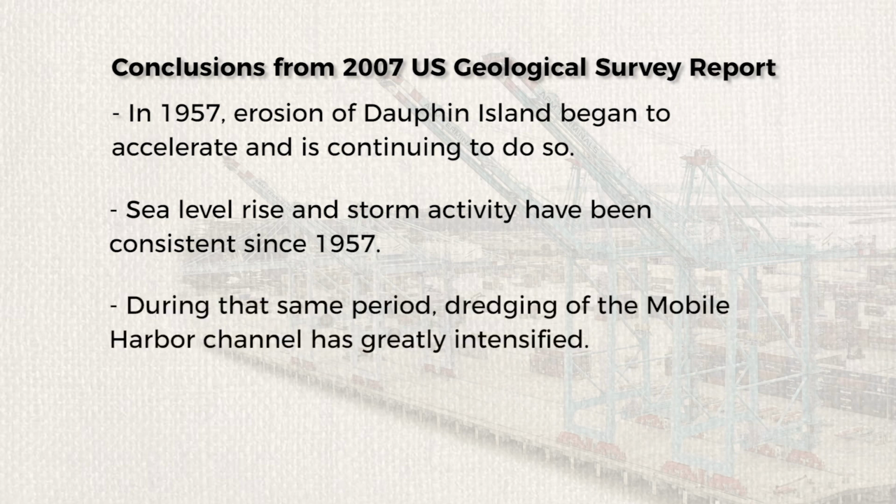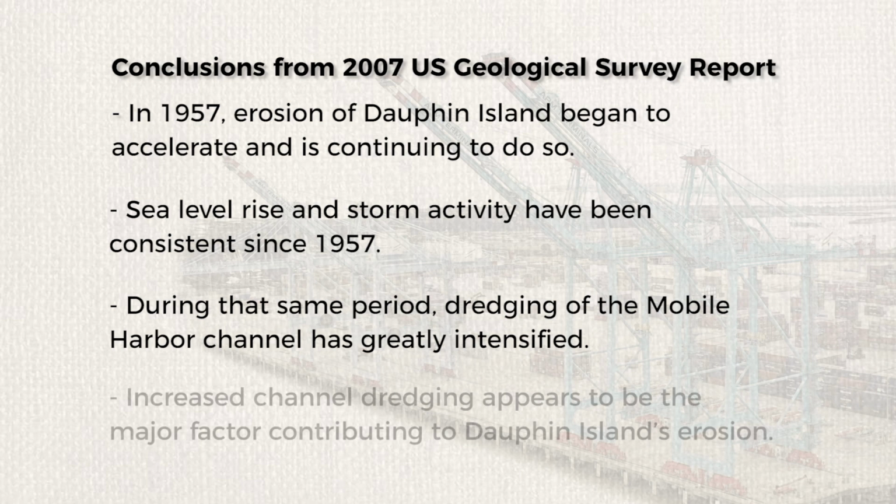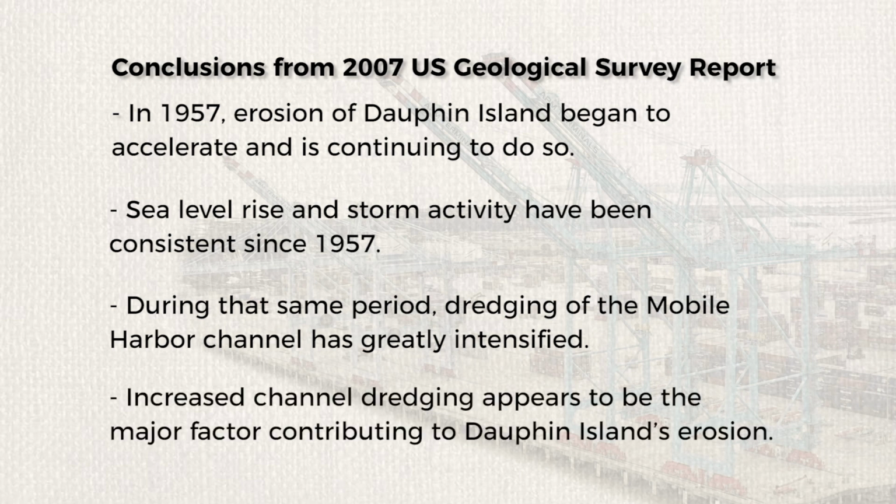Third, since 1957, the dimensions of the Mobile Harbor Ship Channel have been regularly increased, resulting in dramatic increases over time in the average annual volume of sands dredged from the channel. Fourth, increased channel dredging is a major factor that coincides with Dauphin Island's accelerated erosion.